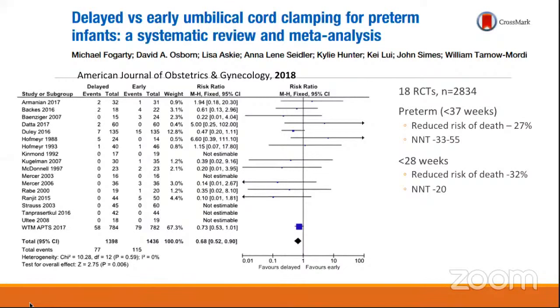Here's a systematic review and meta-analysis done not long ago in 2018. And it had close to 3,000 babies. It shows that for babies who were born less than 37 weeks preterm, there was a reduction in death by 27% with a number needed to treat of 55. And for babies born more preterm, less than 28 weeks, there was a reduction in death by 32% with a number needed to treat of 20. So quite significant.